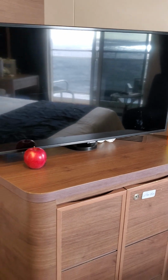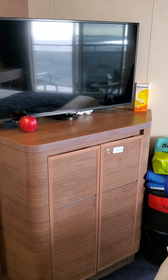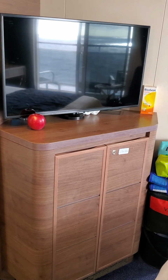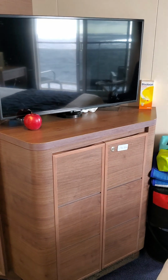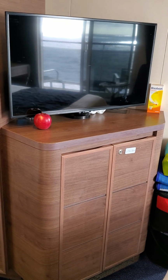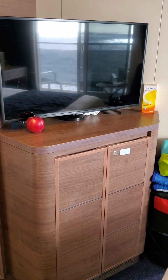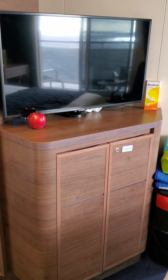A lot of people think, well, we're on a cruise, we're not going to watch TV, but that's how my wife and I unwind at night. Once you're out and you're having your good time, you come back, you want to watch a movie for half an hour, or a TV show for half an hour or an hour, before you finally hit the hay. So that is one thing.